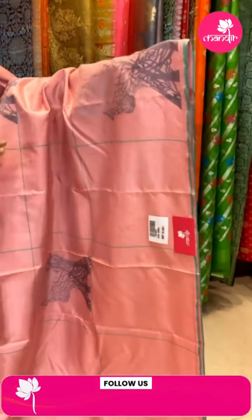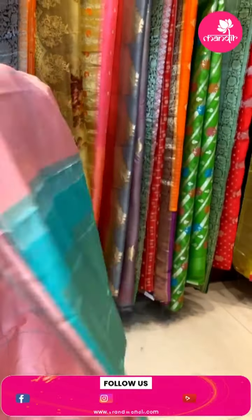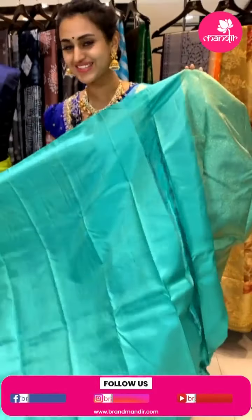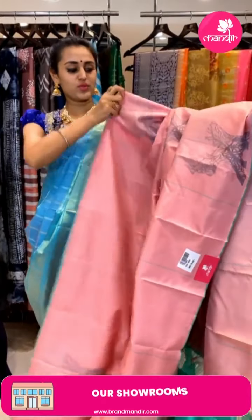And the border is borderless. And here comes the pallu, which is brocade. And the blouse is contrast. So I'll give you the pricing and the contact details of this one.